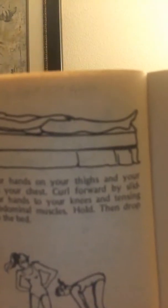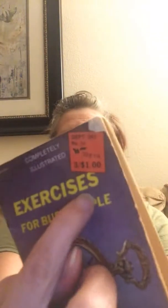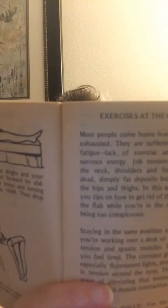Now look at these people stretching. It says, stand up, bend left, then turn. Then keeping your knees straight, bend over and try to touch your toes. It says completely. And exercise at the office is next.